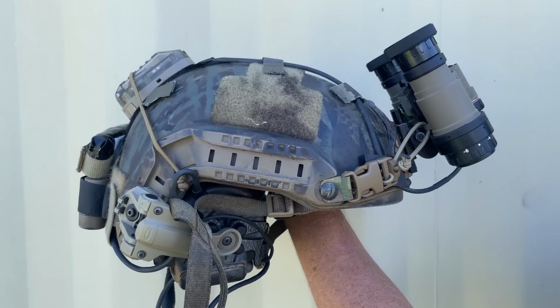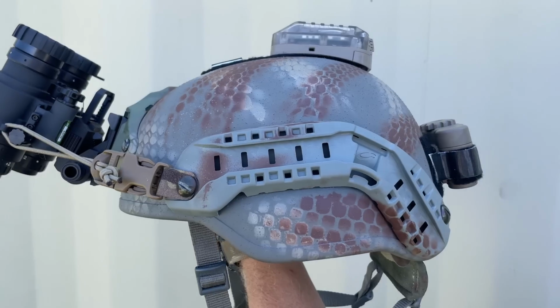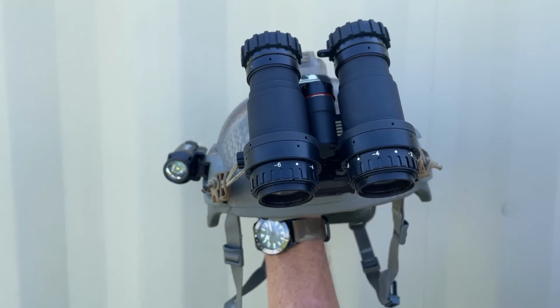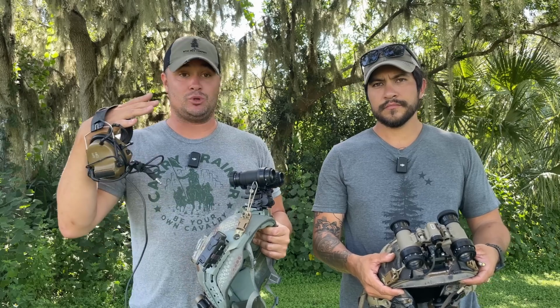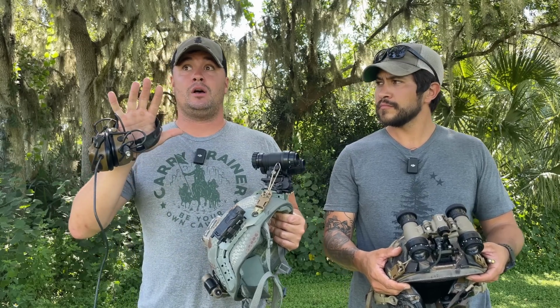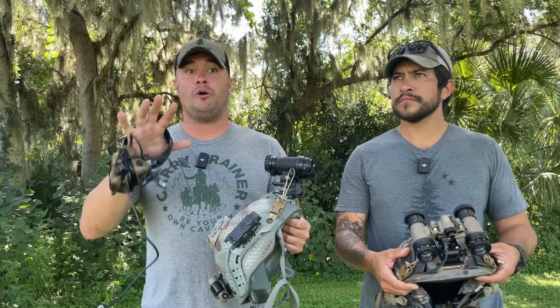I just recently finished my setup. He was a ton of help getting to this point, again, because I'm just not familiar. This is not my jam. Eric's been doing this a long time. And for those of you out there that are familiar with night vision, helmet setups, etc., it can be really expensive. And also, if you buy the wrong stuff, you can be really uncomfortable.